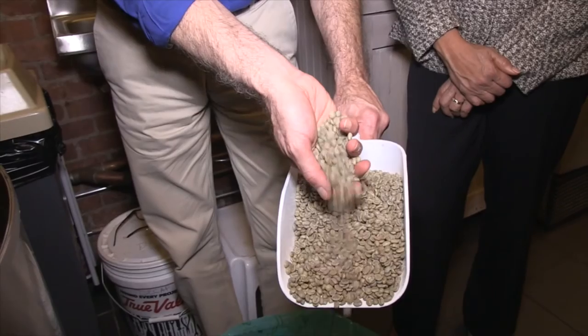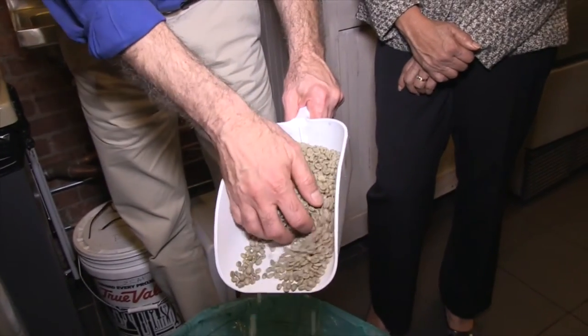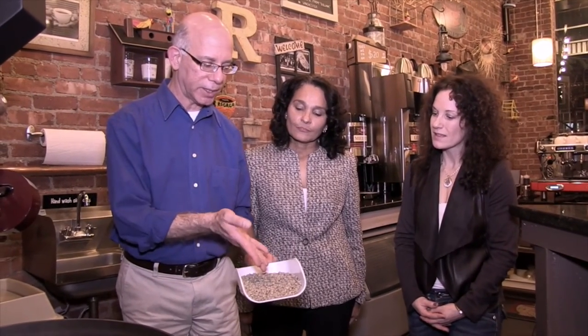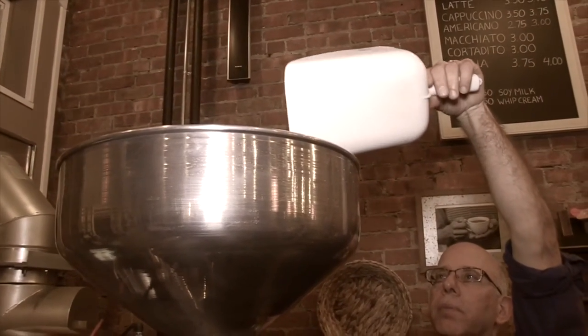Oh, they start out green? Oh yes, they come from our farm in Jinotega, Nicaragua, in these burlap bags, protected by green straw bags inside. And it's about 150 pounds, 69 kilos of green beans. And they look like this. The machine goes for 25 pounds a batch. I usually do a little less than that. And I pour the green beans on top. Then I let it go here, and it goes to the drum.